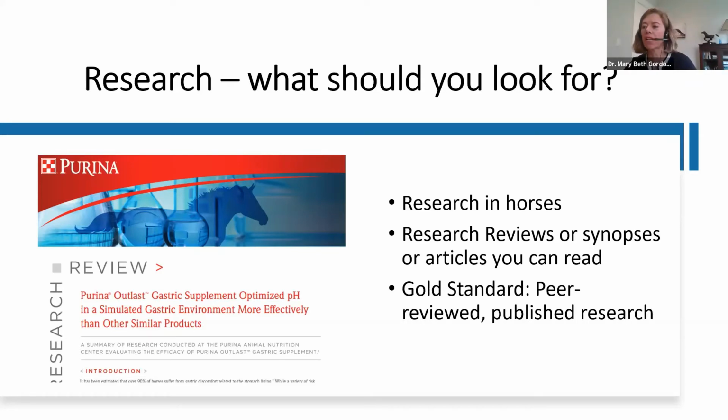You should be able to find it. For example, we make these research reviews that you can look through to see what research we have on our products. We can send you the links to published abstracts or the link to full-length published peer-reviewed papers to show you the work that we've done with certain feeds and supplements. So look for these in horses. If you are not finding any research on that product already, for me, that's a red flag that they haven't done the homework they need to do for me to feel confident in recommending this product to horse owners.